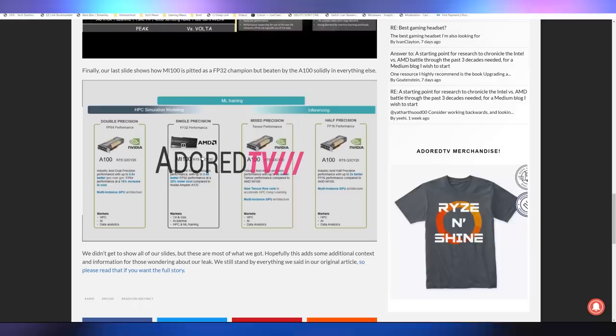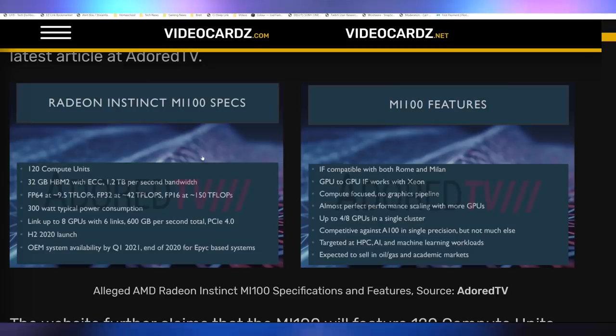There have been some benchmarks of the A100 that have been coming out, but one of the reasons for this is because it's supposed to have 120 compute units, which is equivalent to about, I think it's 7,680 cores, and they're saying their FP32 performance is 42 teraflops. That is crazy. Just to compare it to the Series X console that we're expecting, that's 12 teraflops. This is over 3 times faster than that in a single card.